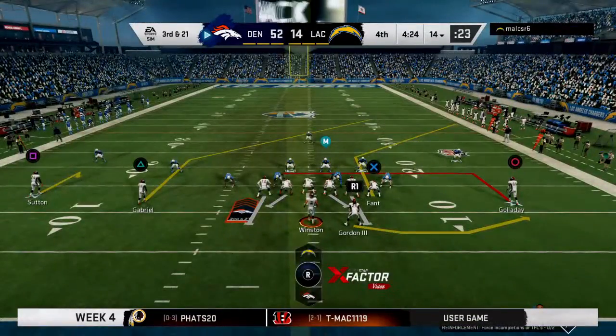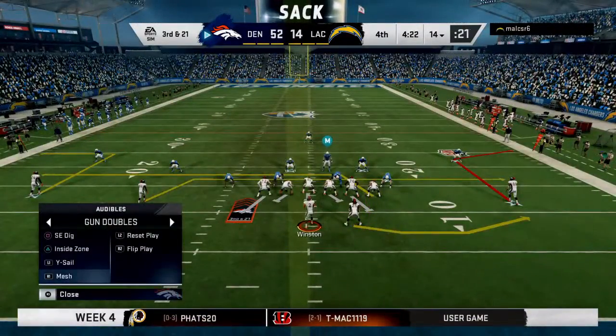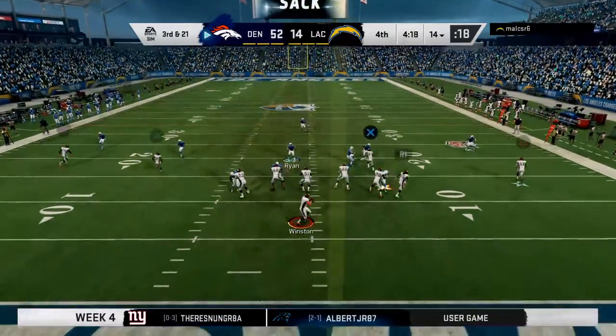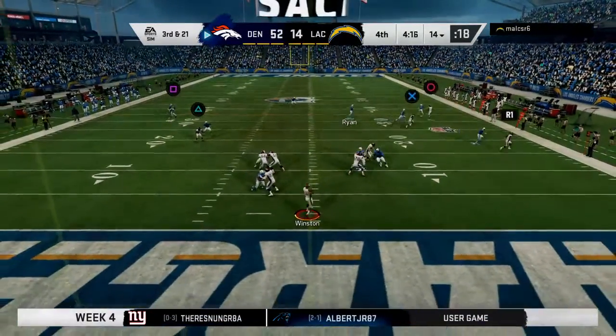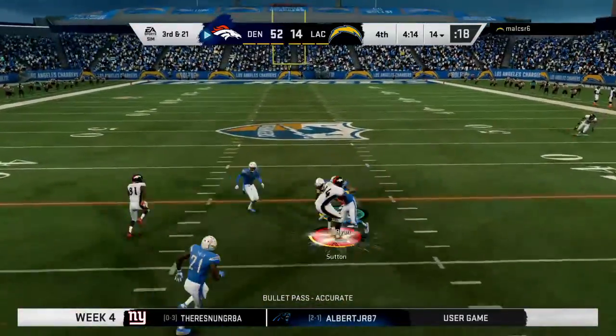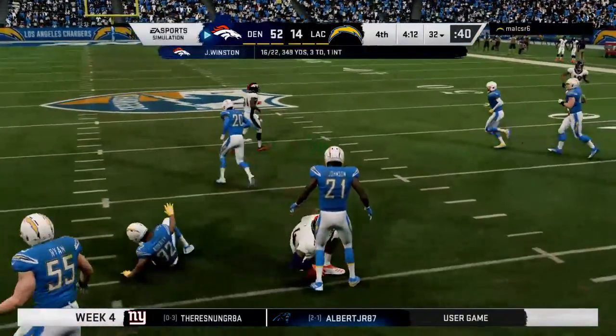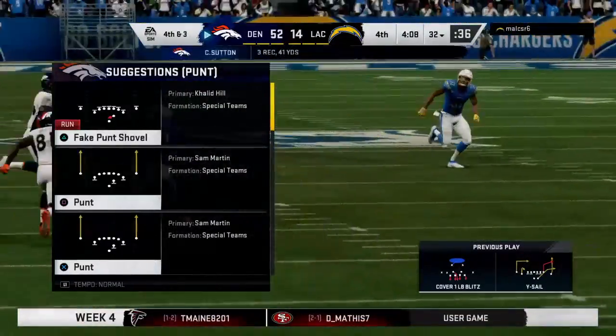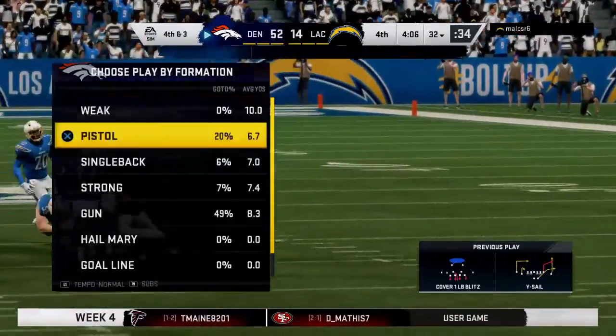The Broncos on 3rd down. They've converted 4 times out of 6. Not bad. This will be 3rd and forever. From the shotgun, it's Winston. Got a man open. It's Sutton. They get a big amount back, 18 yards, but they'll still look at a 4th down now. They have the nice cushion.